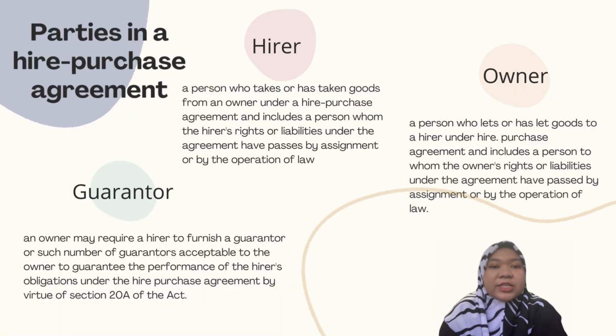Parties in a hire purchase agreement. First, hirer: a person who has taken goods from an owner under a hire purchase agreement, and includes a person to whom the hirer's rights or liabilities under the agreement have passed by assignment or by the operation of law. Second, owner: a person who lets or has let goods to a hirer under a hire purchase agreement, and includes a person to whom the owner's rights or liabilities under the agreement have passed by assignment or by the operation of law.